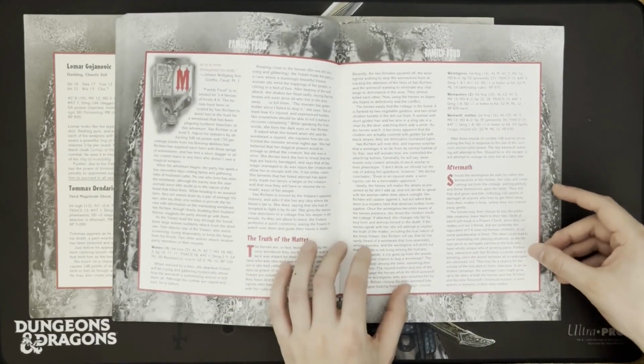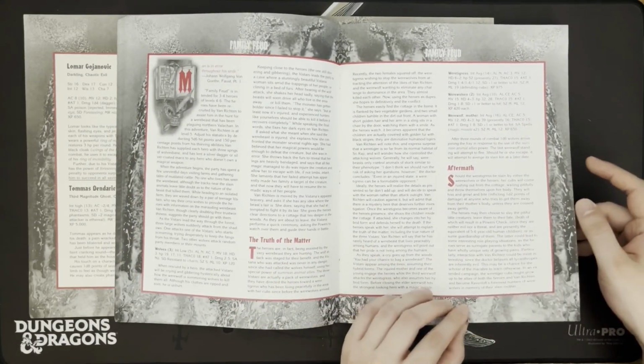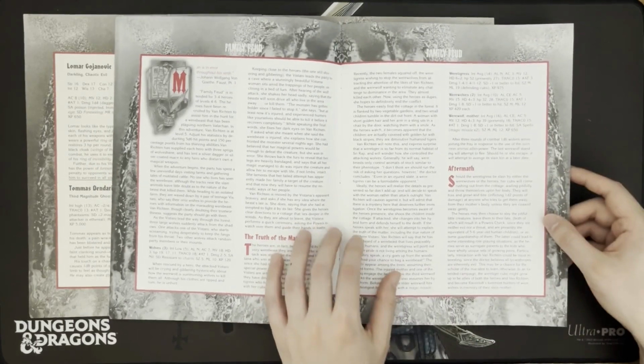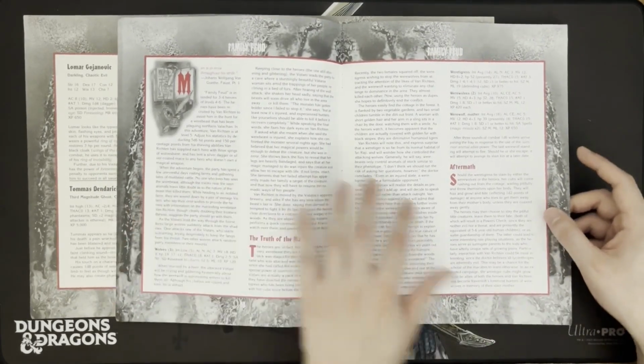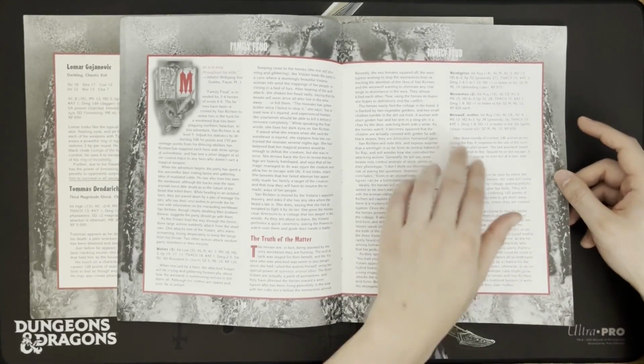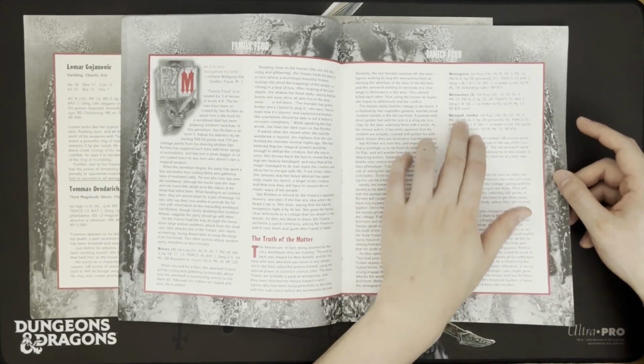And then we move on to Family Feud. This one is for 3 to 4 heroes between levels 4 to 6. This is a very short adventure. It consists of just these 2 pages. As you see, the second page already talks about the aftermath. And obviously this is the one that deals with the werewolves.